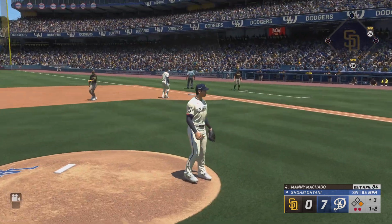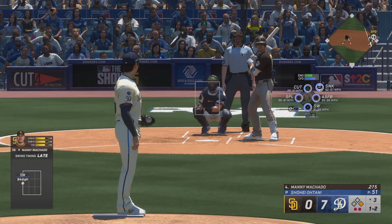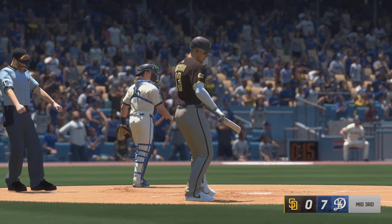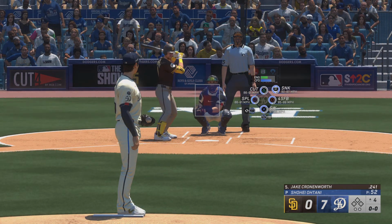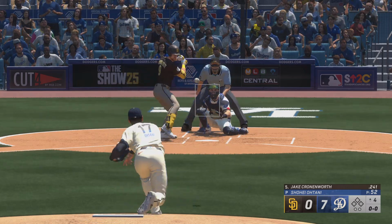And a foul ball. He stays alive. Swing and a miss. And he's down on strikes. And that's 6 Ks for him in this one. 1 hit, 1 left. We head down. Back here at Dodger Stadium. Start of the 4th. Stepping in for San Diego, Jake Cronenworth.